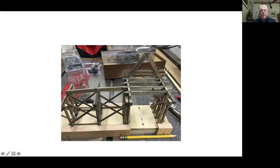So here you can see we've got one of the A-frame sections done there. You can see how I've used connecting pieces here. This is just to help hold it together. Typically that wouldn't have been done for most of the structures.